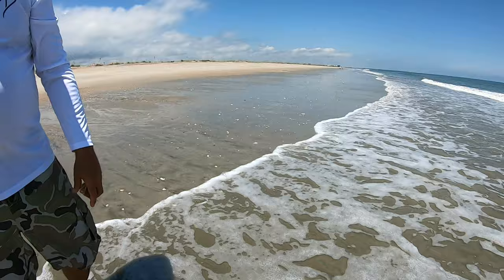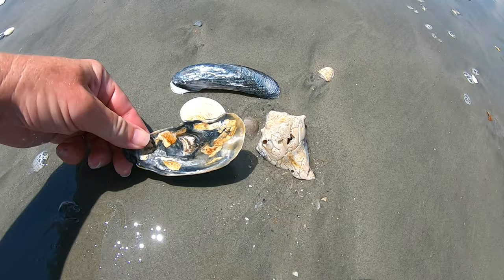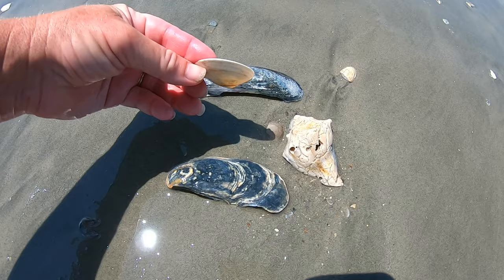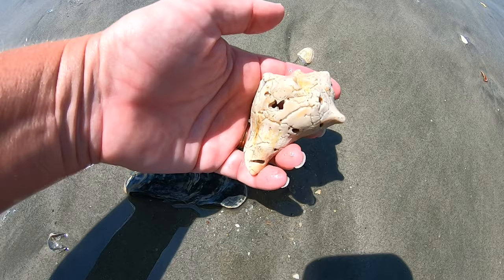I see this right here, a little whelk. And I gathered a few other little things to show you guys. Pretty oyster right here. Edisto Island. A blue mussel. And a pretty little knobbed whelk. It's been through some days. It's got lots of boring holes in it and bristle worm markings. So pretty.